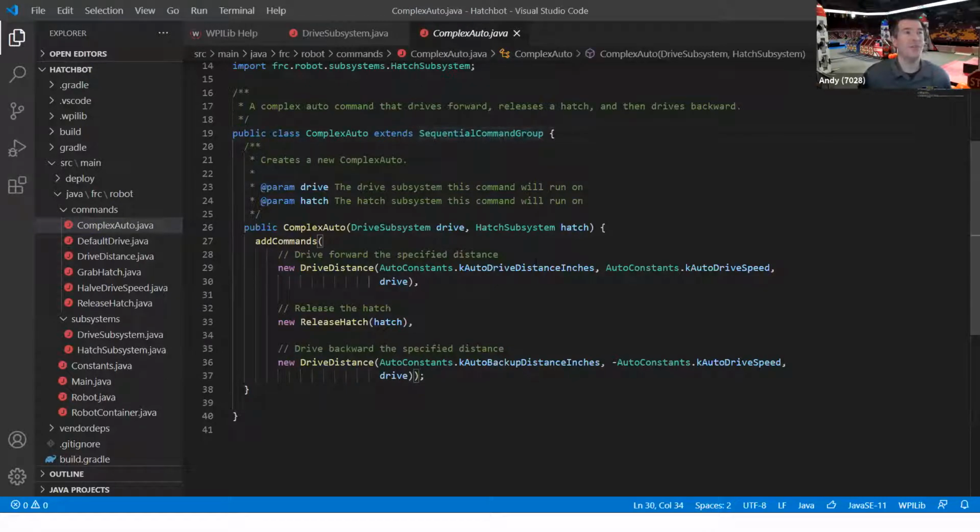So it's going to drive forward a set distance at a set speed. Once it's reached that destination, then it will release the hatch panel. So however the manipulator works to push the hatch panel onto the Velcro and release it, that command knows about that, but we don't know about that here in our group.